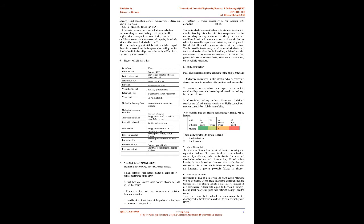D. Identification of the root cause of the problem, and action taken so that the problem does not repeat. E. Problem resolution: bring the machine completely up with corrective action.